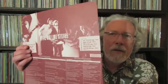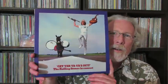With this insert. Pop quiz time. What beverage is mentioned in Dear Doctor from Beggar's Banquet? Hint, it can be mixed with Coke. Let It Bleed, with the poster included. Get your yayas out. Good old Charlie on the cover.